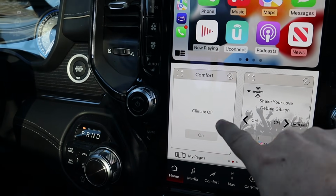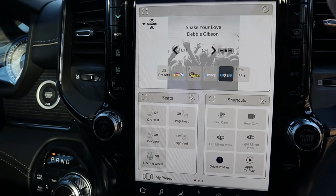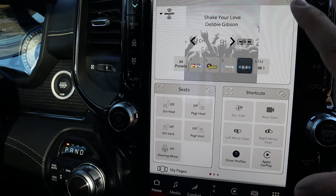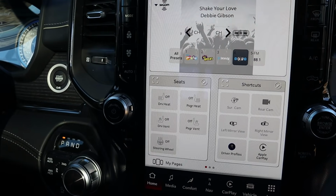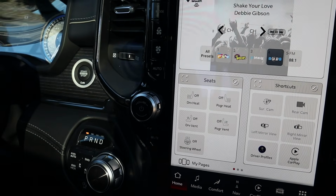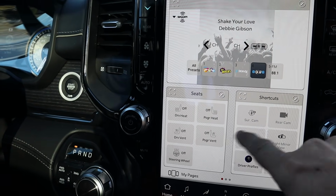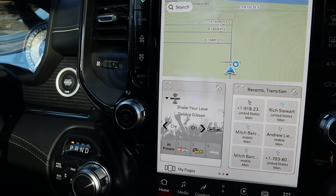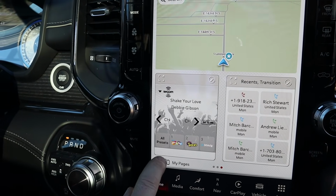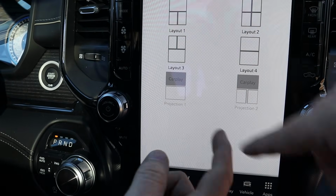Anyway, but you also can see here, the display is different. Now, you do get to change the profile and the background, the wallpaper and stuff, but if you've ever seen a 2019 or a 2020, this display is quite a bit different. Now, this obviously is the big one. And you can go through pages, which is kind of slick, which we couldn't do before. So we're going to take a look at pages. You can add a page, look at the different layouts.